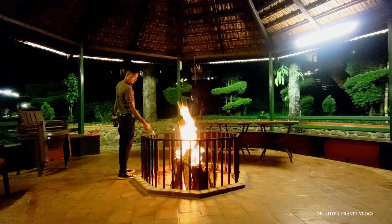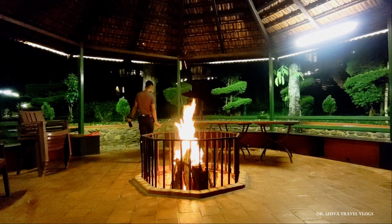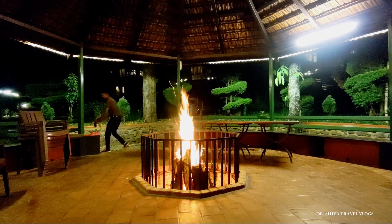At around 7 in the evening, we stepped out of our room once again, this time for something we had been looking forward to all day: the campfire. The campfire spot, as I mentioned before, was at the gazebo, just a short 50-meter stroll from our villa.